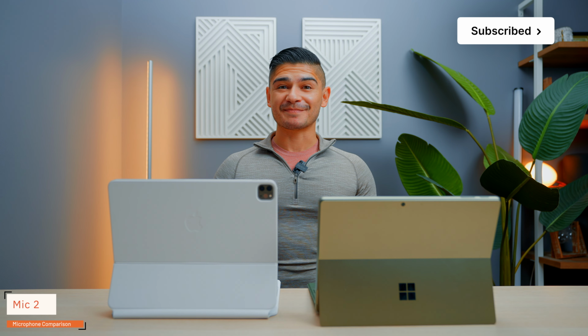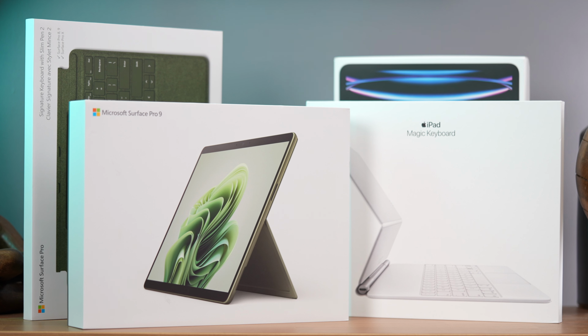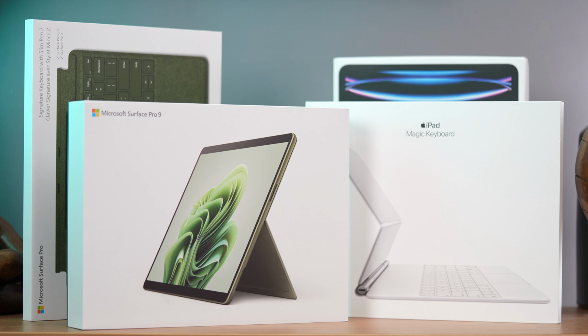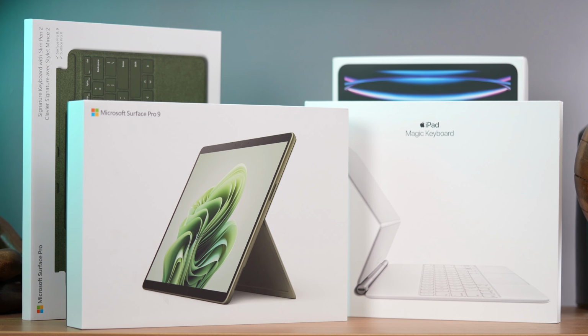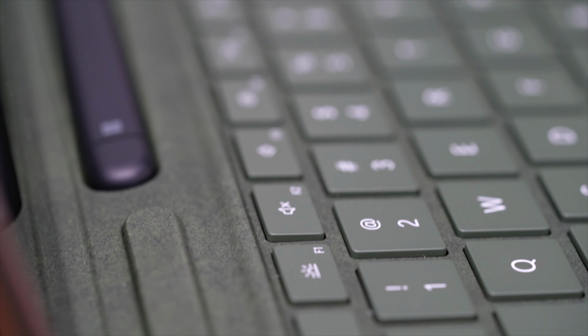So certainly keep that in mind, because neither of these two devices become adequate 2-in-1s without their not-included keyboard cases, and they're quite expensive, especially on the Apple side. For the Magic Keyboard, it's $349, while the Surface Signature keyboard is $289, but it does include the Slim Pen too.